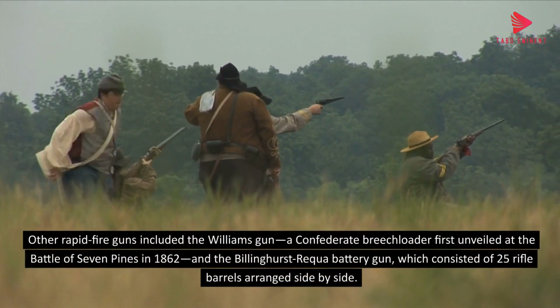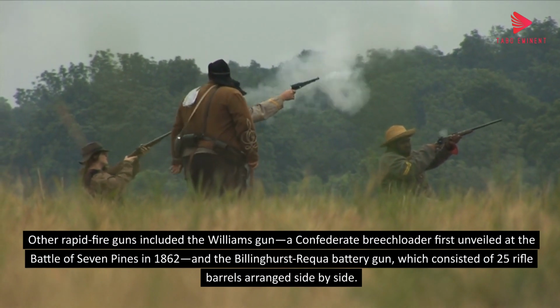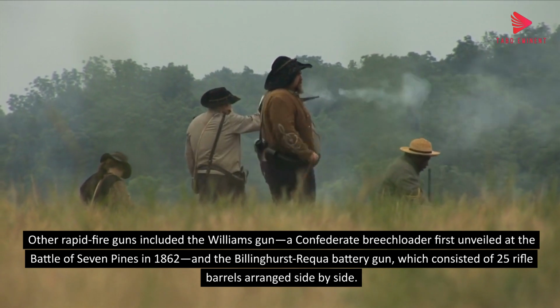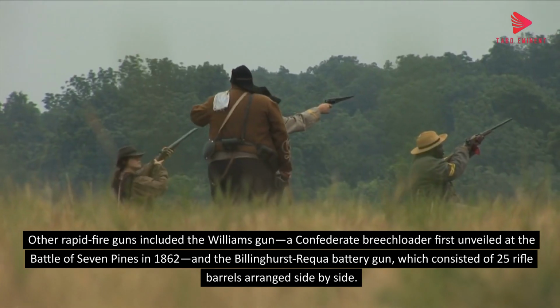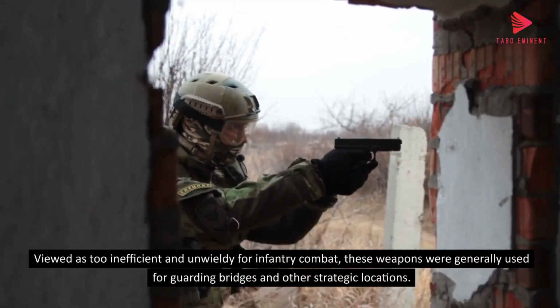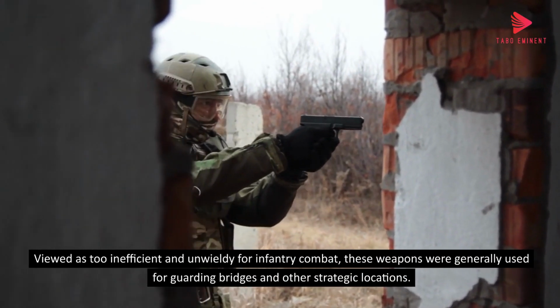Other rapid-fire guns included the Williams gun, a Confederate breechloader first unveiled at the Battle of Seven Pines in 1862, and the Billinghurst-Requois battery gun, which consisted of 25 rifle barrels arranged side by side. Viewed as too inefficient and unwieldy for infantry combat, these weapons were generally used for guarding bridges and other strategic locations.